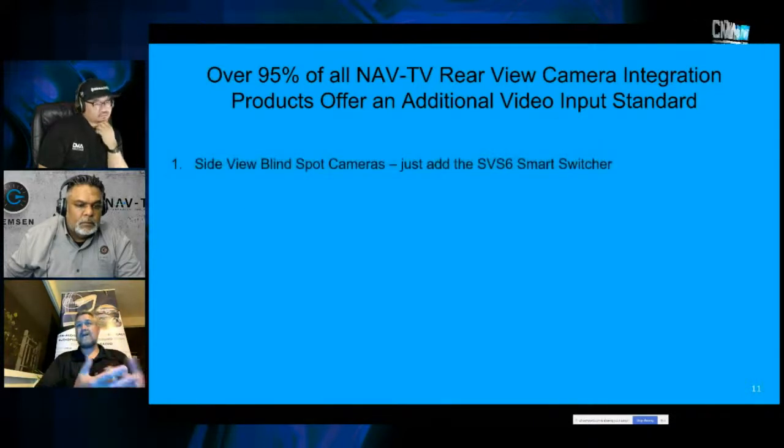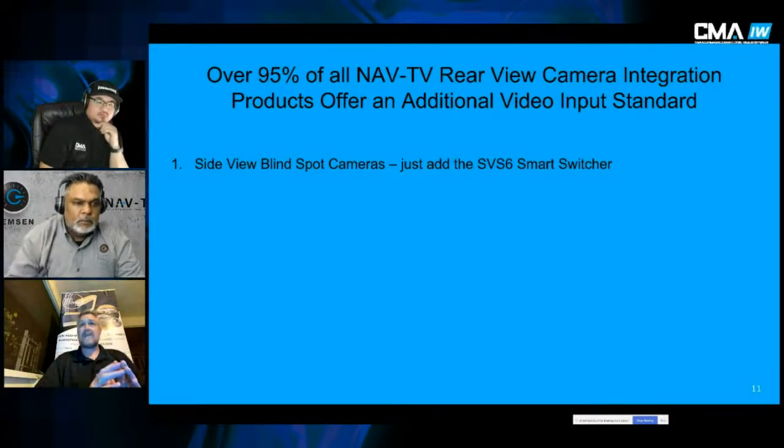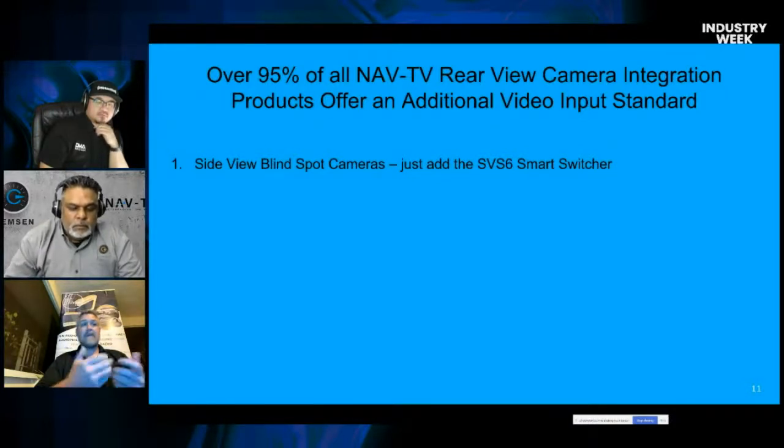So let's talk about how to do this. Think outside the box. Let's say the customer has a front and rear camera. He wants to add blind spot cameras. You could use the NavTV vehicle specific integration unit. You can add the SVS6. You can hardwire this to the left and right turn signals, and you have your solution for your customer.